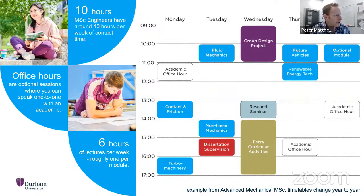Then spread through the week, there are a number of academic office hours. Again, these are by the lecturers. We put on these office hours where effectively us academics are available for discussion. We're in our offices. Come along, have a chat about any problems you might be encountering.